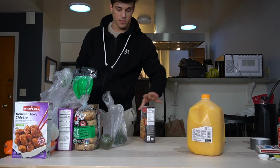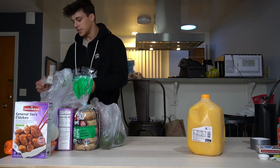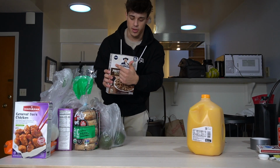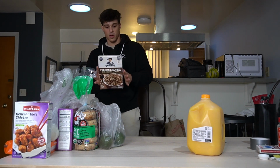And then I got some chicken fried rice from the frozen food section. Also good calories. This I'm also trying for the first time actually. Protein granola, I've never seen it before. I think it's new actually. Yeah, it says new on there. 10 grams of protein. I got chocolate and almond flavor. It looks really good.